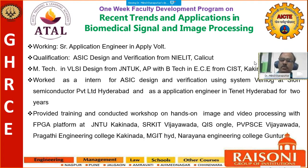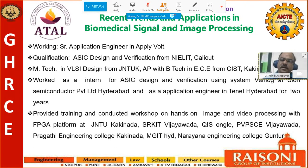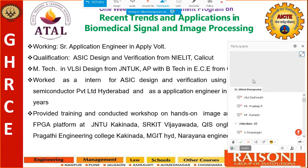I am confident that your session will be useful to them as far as signal, image and video processing and its FPGA implementation are concerned. I will hand it over to you, Mr. Ramesh and Mr. Pradeep. We are making you a presenter. You can kindly go ahead with your presentation and session.